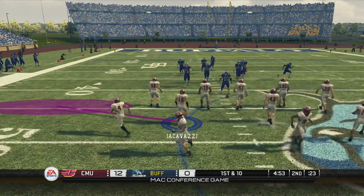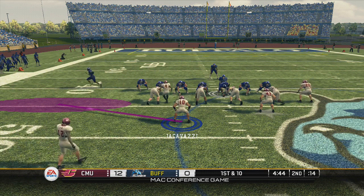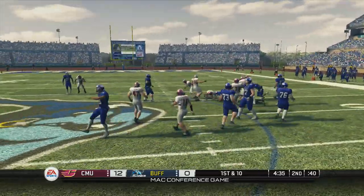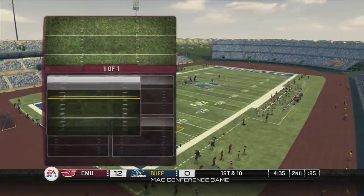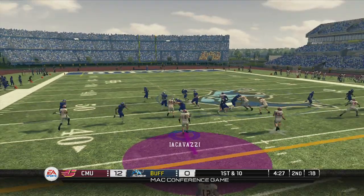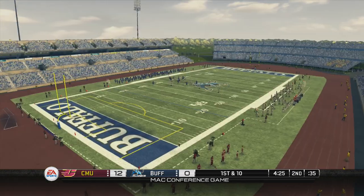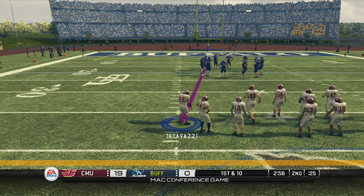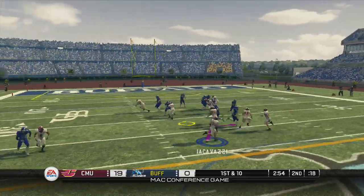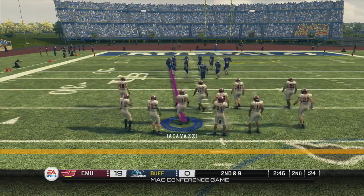First and 10, ball on the 42-yard line. First and 10, ball on the 44-yard line. Number 4 recovers the ball. First and 10, ball on the 31-yard line. Stop. No gain on the play. Second and 9. Ball on the 31-yard line.